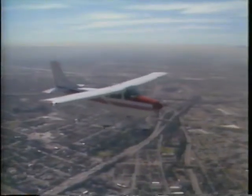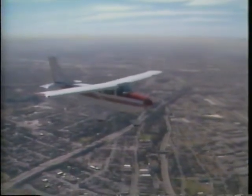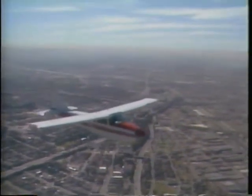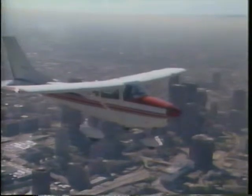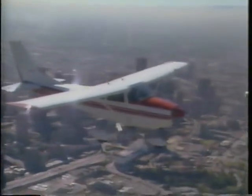In cruise mode, the O-470 drives the Skylane along at 135 to 140 knots, about the same as most of the older 200 horsepower retractables, but without the complexity of folding feet. With 79 gallons in the tanks, maximum range at economy cruise is about 850 nautical miles plus reserve. Certainly not spectacular, but enough to cover most missions most of the time.